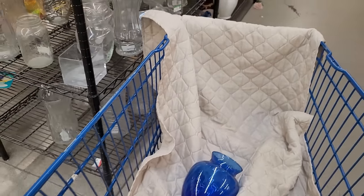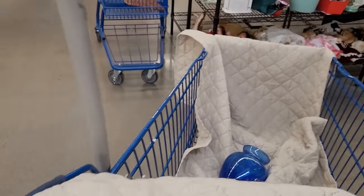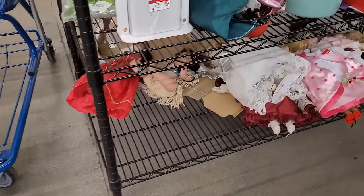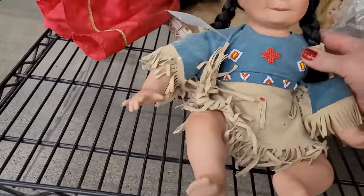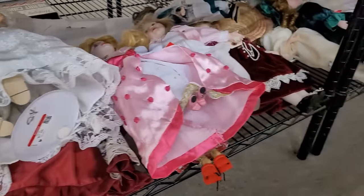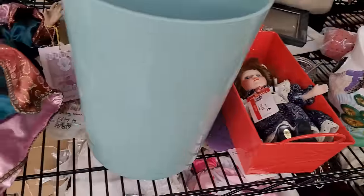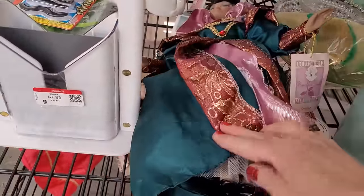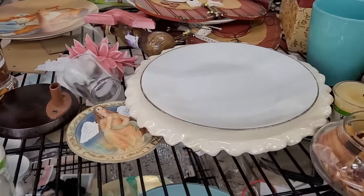Let's make our way over to the first aisle here where the figurines and collectibles are. There are lots of dolls on this bottom shelf, and a couple of you told me last time that I missed an American Indian doll, possibly similar to this one, that sells for $30 to $40. Now, I'm not an expert on dolls, but I'm willing to go out of my comfort zone, pop her in the cart, and have a look on eBay to see if I can find her value. Let's keep going on this shelf to see what we can find.